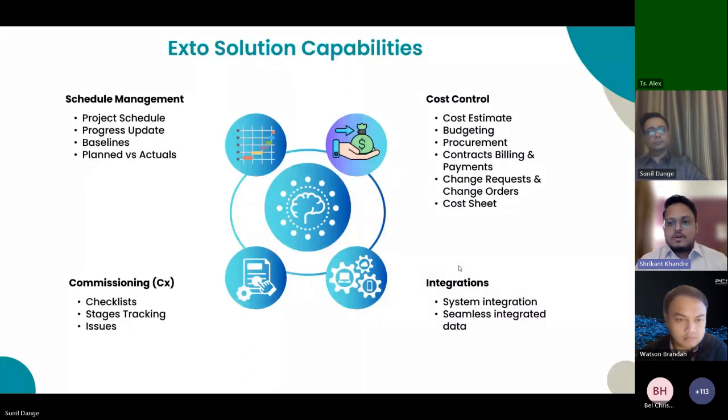Along with that, when it comes to cost control, we have budget modules, cost estimate modules, procurement modules, change requests, cost sheets, everything that an ERP system has. Exto has its own modules to track your cost, budgets, and align them with your project.